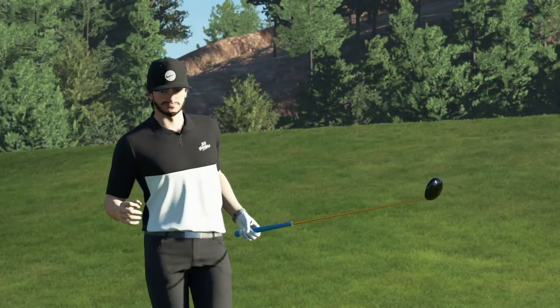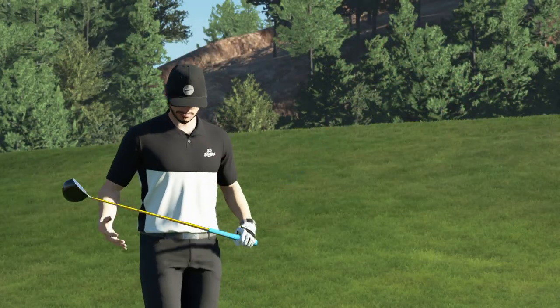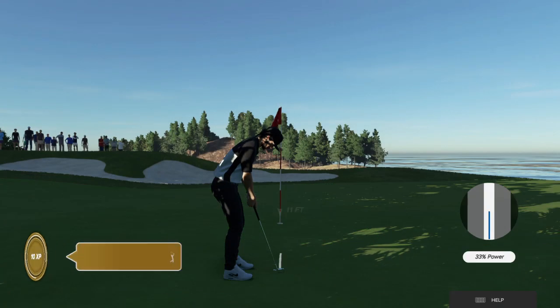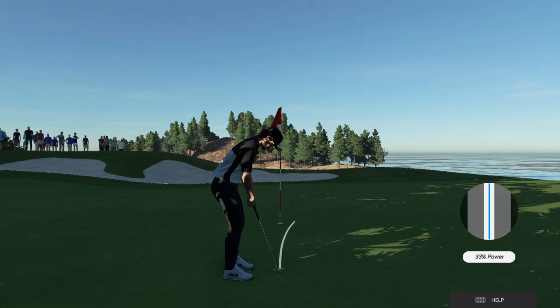Well, well played. Ooh, these are big momentum putts. Let's make this one from 9 feet. All right, guys. This for 2 birdies in a row.